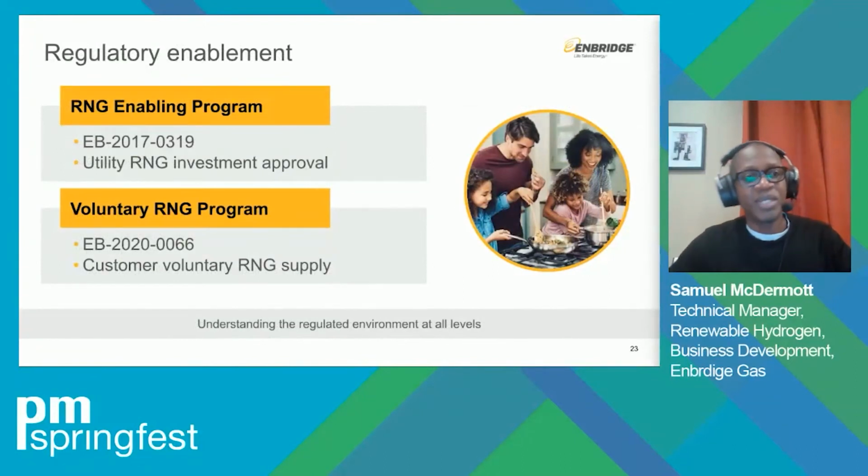Regulatory enablement. Well, we've applied to the board to allow the board to recognize this. And we're happy to say that starting, I believe it's this month, we will be having a voluntary RNG supply. And what this means is that you as a customer can choose to have the gas delivered to your home being renewable natural gas. And I believe the cost for that is $2. These EB numbers you see here on the screen are numbers that you can use to go on to the Ontario Energy Board's website and you can view this publicly.